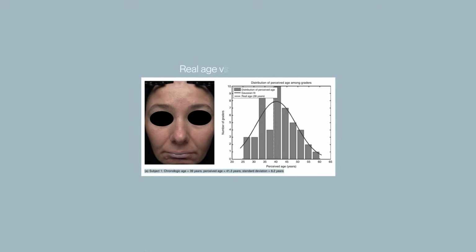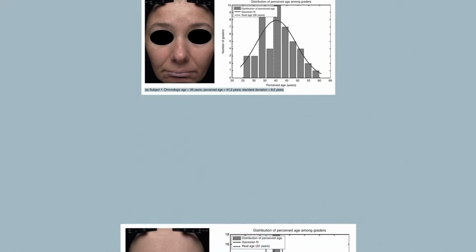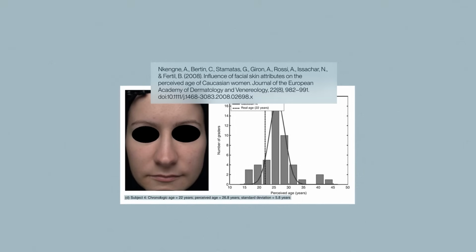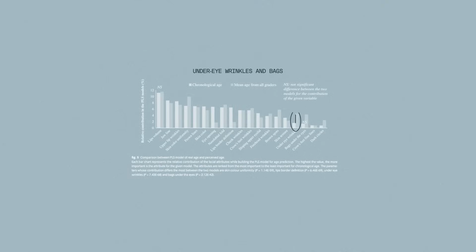The last point is reducing under eye wrinkling and dark circling. Which part of the face widens the gap between your real age and your perceived age the most? Rossi et al. showed that in addition to poor skin color uniformity and a lack of lip border definition, your under eye wrinkles and bags are actually the biggest factors making you look much older than you really are.